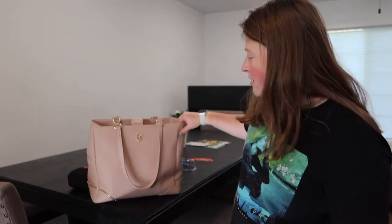So I carry this and my lunchbox now, that's all. It comes in three sizes as well. I got the medium sized, but I wish I just went for the large right away, but it's all right. I got the color blush. I think it's so cute.